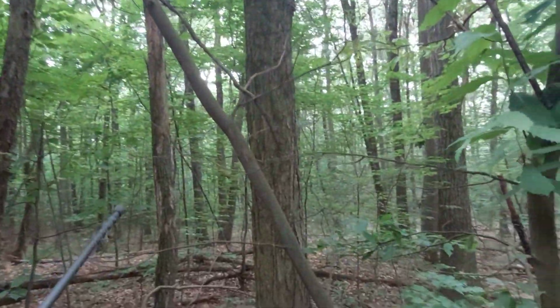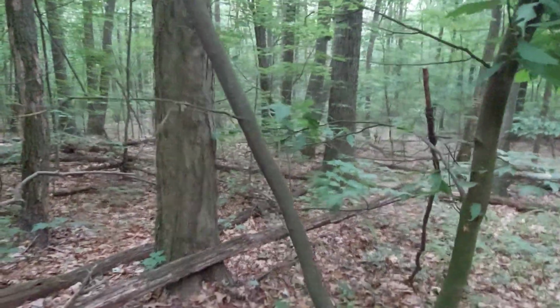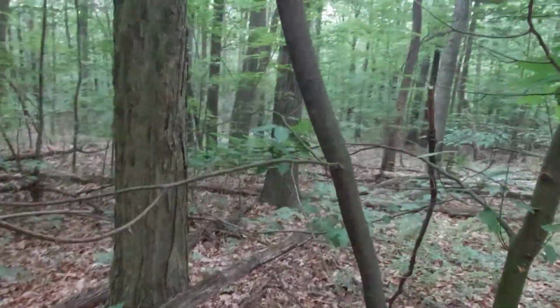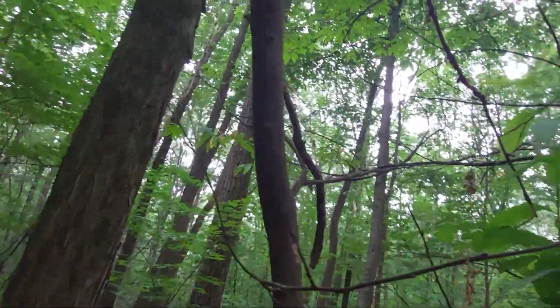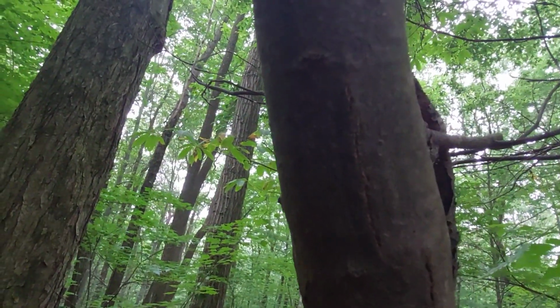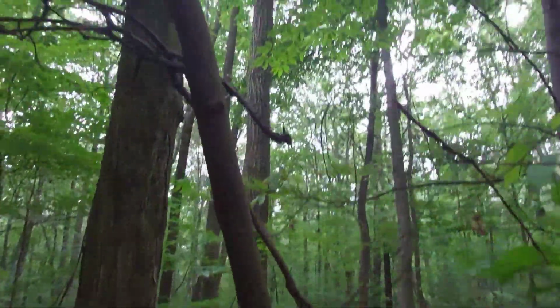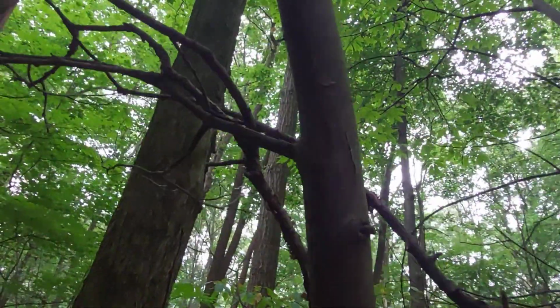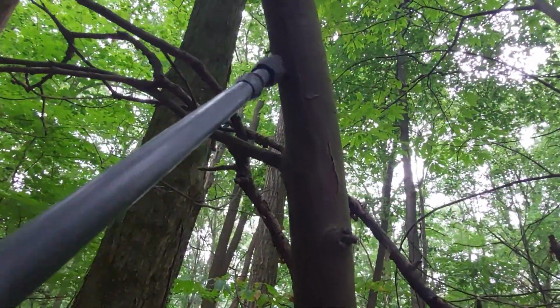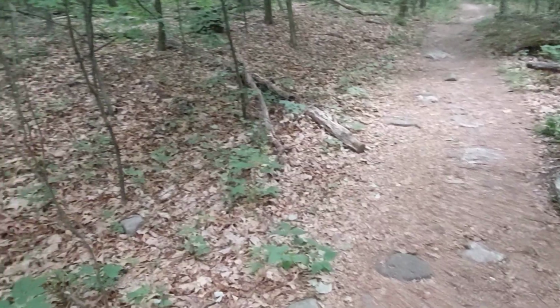But that does have a lot of dead side branches. I don't know if that's fungal related or shade related. But, oh, I'm seeing a crack right there. See that? There's another one right there. Oh, that's doomed. What a shame.